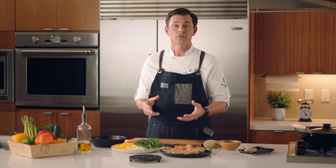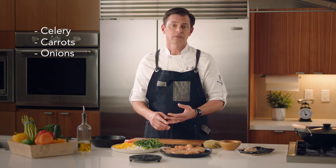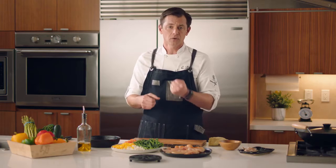Your recipe should also include some vegetables. Vegetables are an excellent source of vitamins, minerals, fiber, and complex carbohydrates. Some vegetables that can become staples in your kitchen include celery, carrots, onions, broccoli, peas, asparagus, spinach, tomatoes, cucumbers, and bell peppers. One serving portion size of a vegetable is about the size of a closed fist.